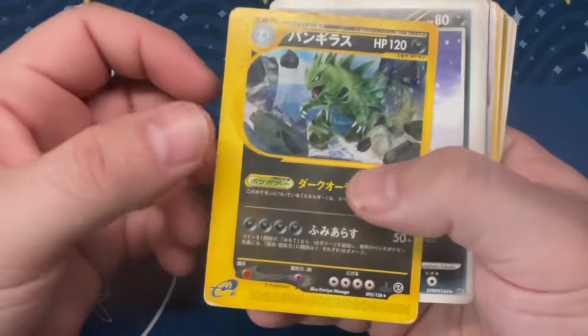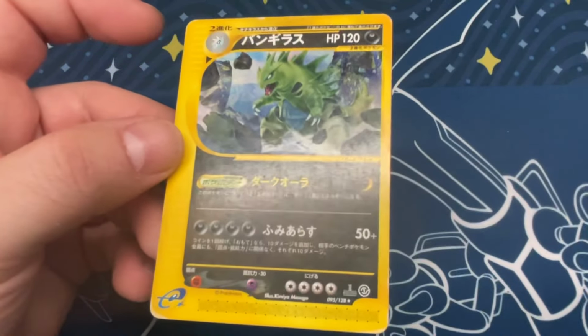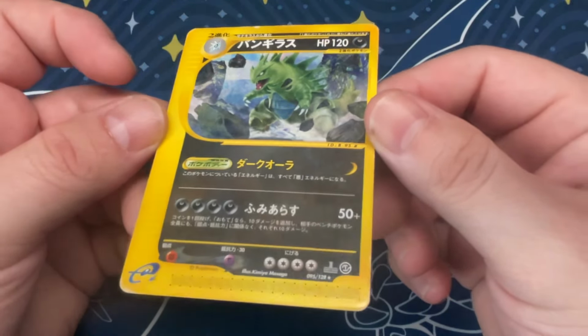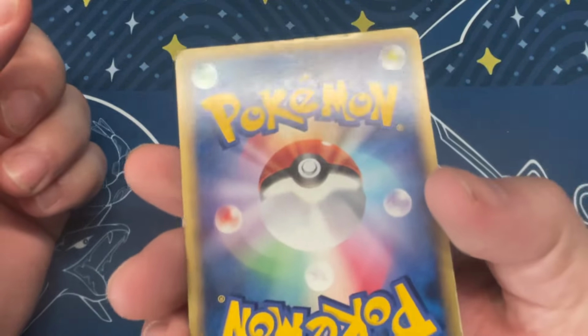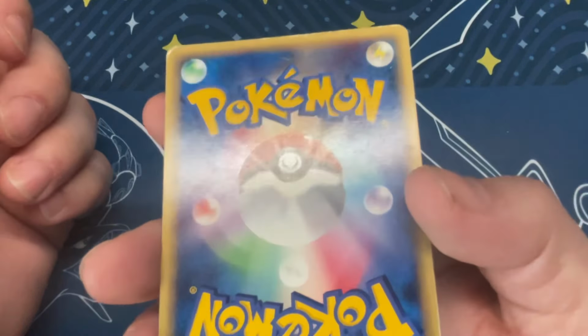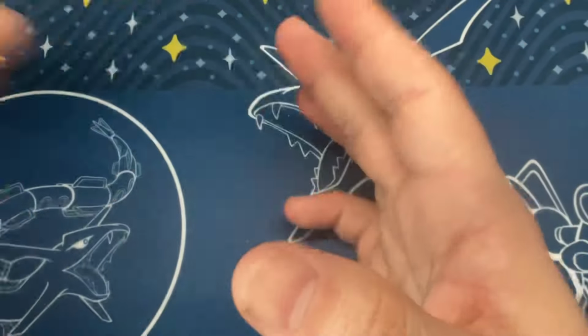Tyranitar, Expedition, 1 copy. Man, I don't think I need to say much about this one because you can see it. You can see the scuffing. You can see the corner. And you can see the back. I can say without a doubt this is going to go in the damage pile for sure.